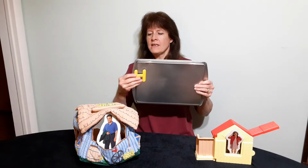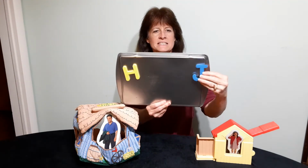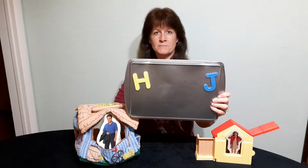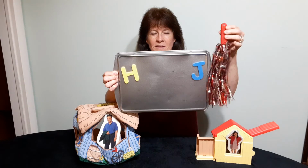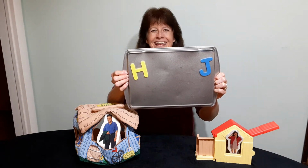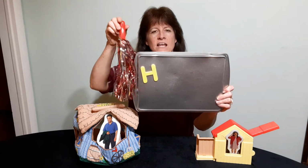Let's be thinking. Is it this letter? Or is it this letter? Which letter makes the sound for house? Is it this letter? Or is it this letter? Get ready to make your choice. Nice, you're remembering. H says huh, this is the letter that makes that sound in house. House. This is the letter H. H says huh.